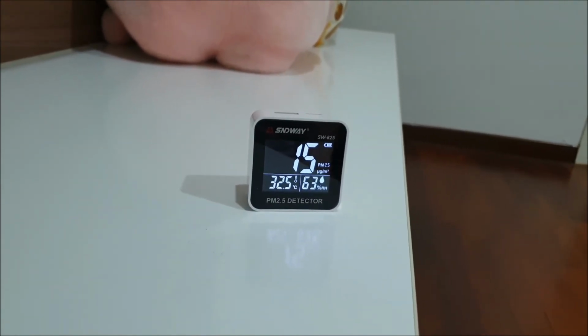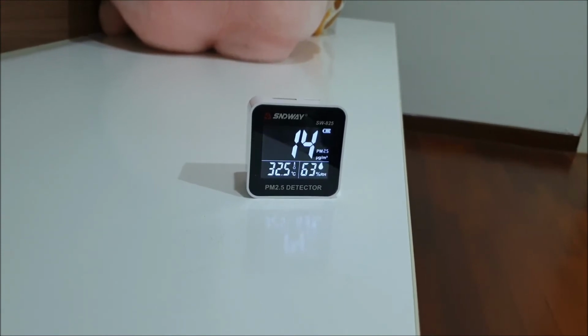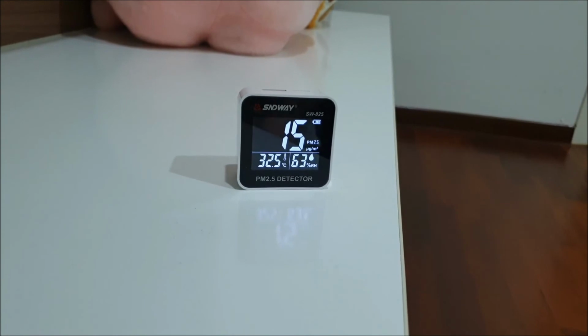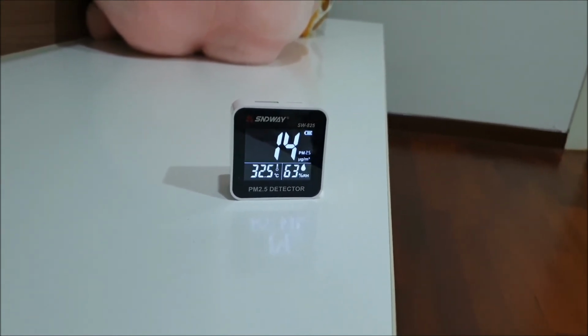So this shows that the air quality is better upstairs with the Venta, and humidity, not much difference, is within the 60% range. So it does not cause over humidification, proven.